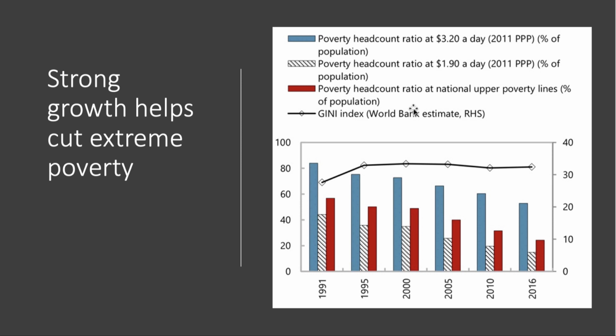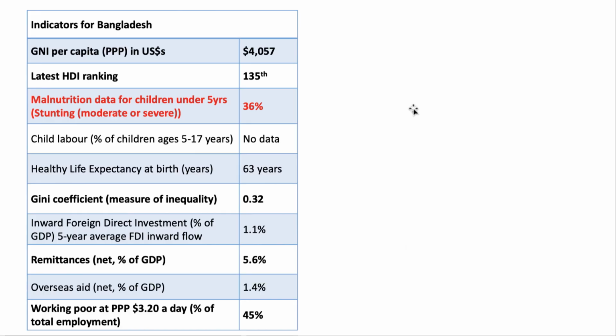You can see that the headcount ratio, the extreme poverty ratio of $3.20 a day, has fallen over the years, from over 85% in 1991 to around 45-50% now. There's also been significant progress in cutting the extreme poverty rate. And at the same time, the Gini coefficient, a measure of income inequality, has remained broadly constant at around 0.32.